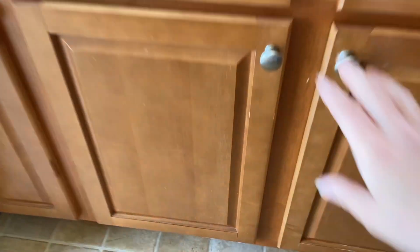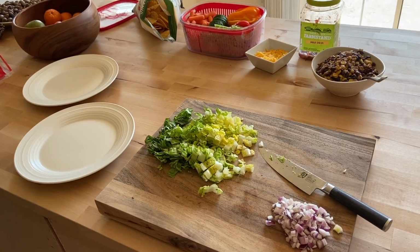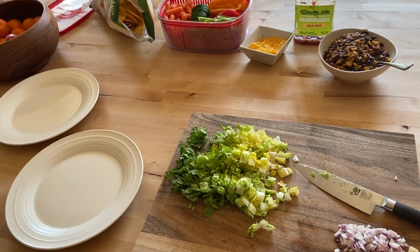Sneaky garbage bag hanging out. Get in there. Welcome to our little Taco Tuesday build your own bar. I don't know why I got ready today. I'm just gonna sweat it all off.